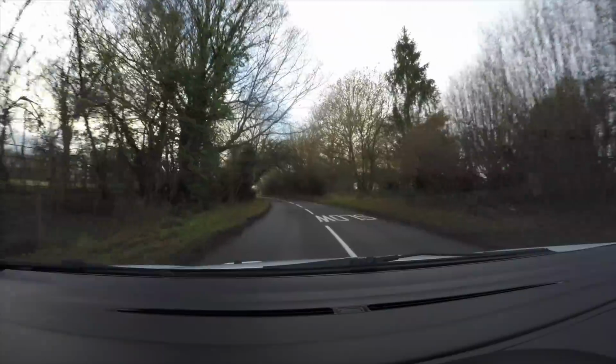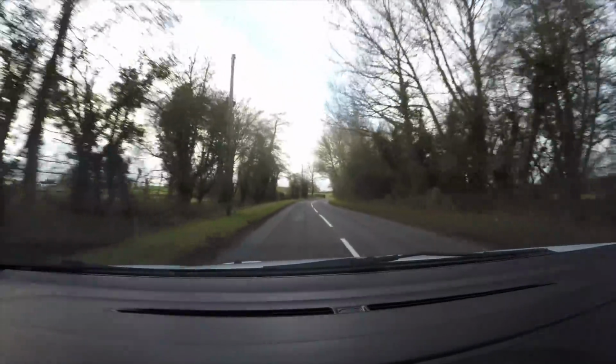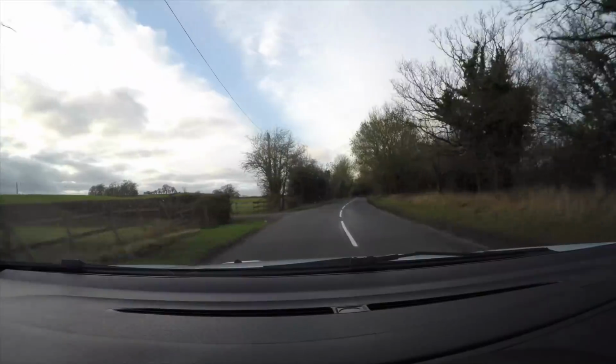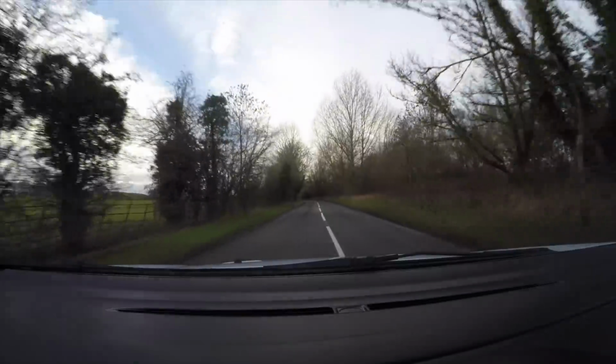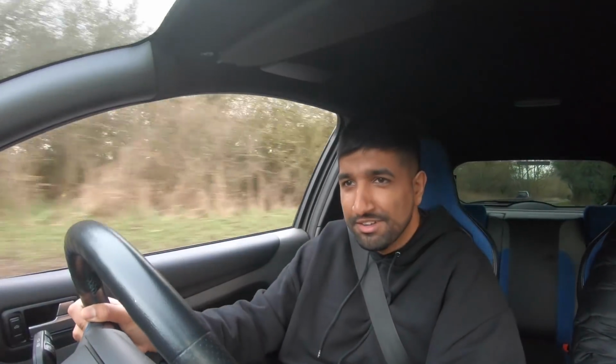It's totally different to that Mark III that I drove straight away though. Totally different. Second gear. Look at the windows on fully. Yeah, that is something quite different for sure. It's quite aggressive as well. You can feel the diff biting there.